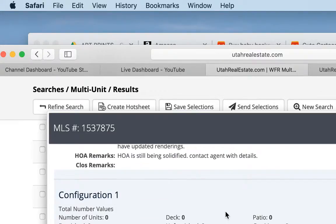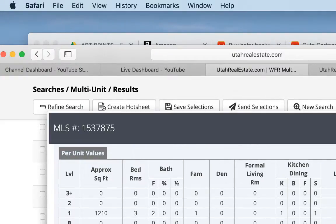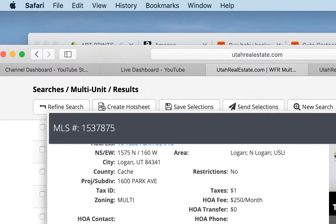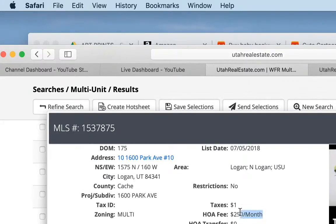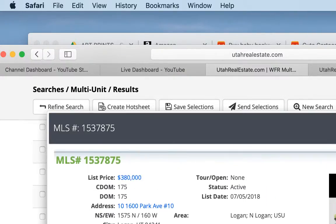So some of the strategies that I would look at here. Well, let's first look at the rents. So $1,300 is what the agent has estimated. None of these are rented out yet because they're not built yet, but $1,300 per unit, which would give you $2,600. There are a couple of considerations. There's an HOA fee of $250 a month. So $125 per unit per month. Something to look into when you're calculating your expenses. But $2,600 for this duplex.